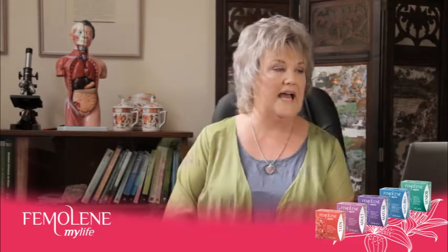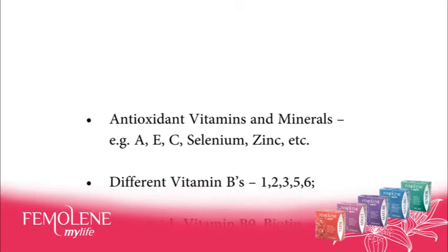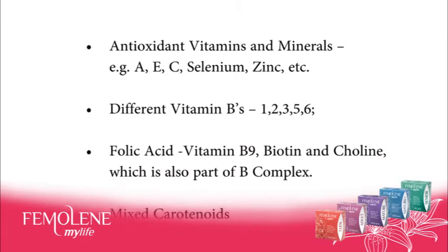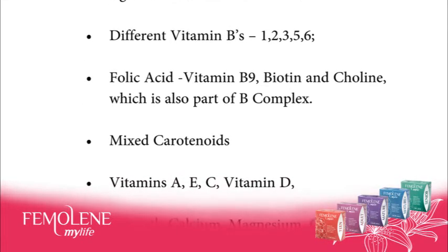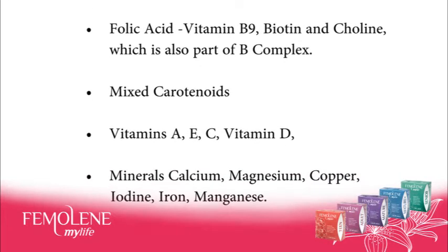A woman's monthly cycle requires different nutritional needs, but what are some of these needs that a woman has? Yes, if we look at the basic support, first of all, we would look at antioxidant vitamins and minerals. That would be, for example, vitamin A, E, and C, and then the minerals like zinc and selenium. Very important would be your B complex vitamins. That would be B1, 2, 3, and 5, and 6. Also B9, which is folic acid, is a very important supplement for women, especially through pregnancy and even preparing for pregnancy. And then biotin and choline, also part of the B complex.